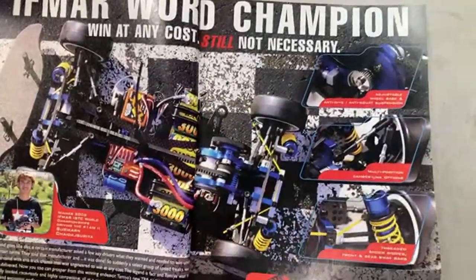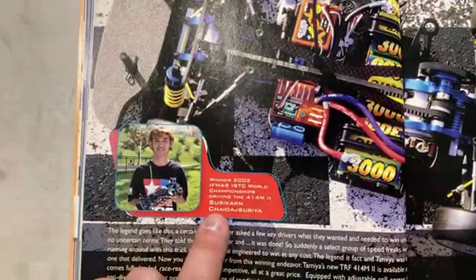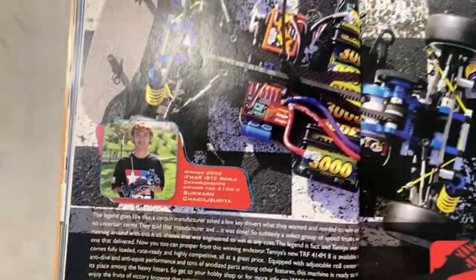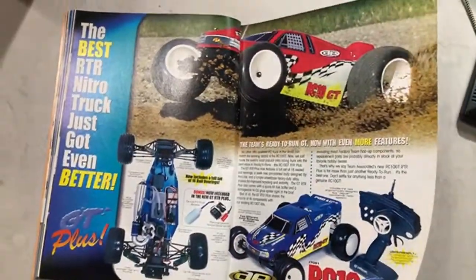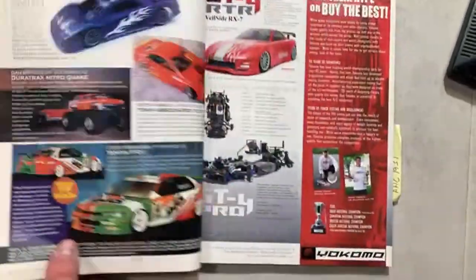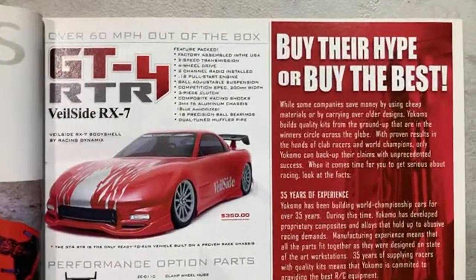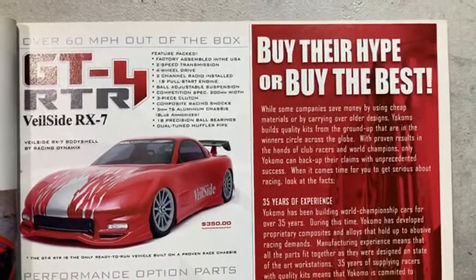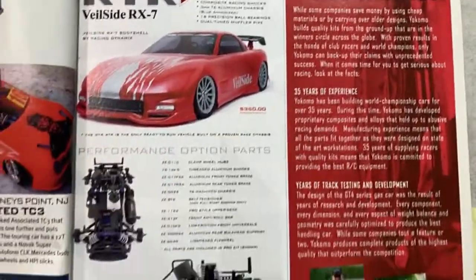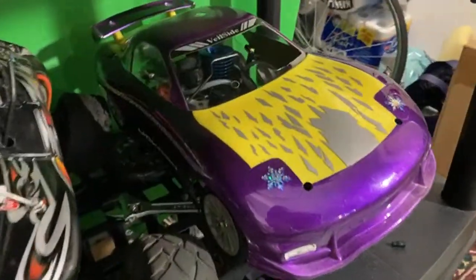Oh man, look at this. Tons of electric going on over here. Who's this? Not a Tsushihara? That's not a Tsushihara. Okay, RC10 GT. This model I actually do not have. This is the newer generation model. Oh, man. My favorite Nitro. Yokomo GT4. This is the one I showed you guys earlier. 60 miles per hour out of the box. The purple body one, whatever. The GT4.